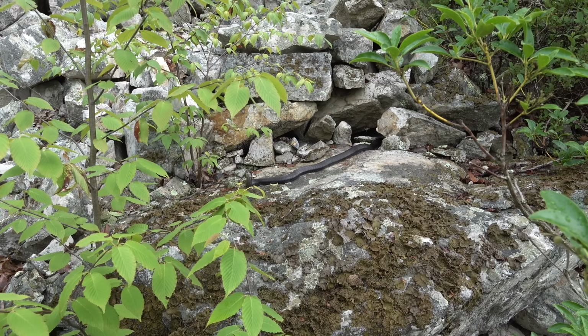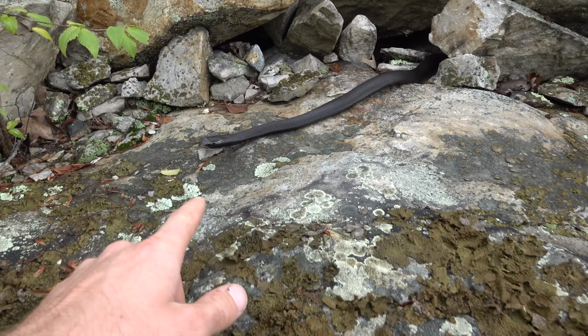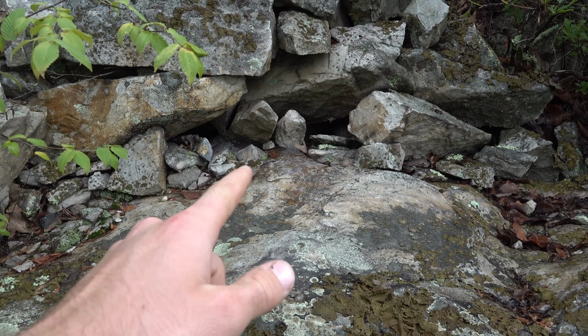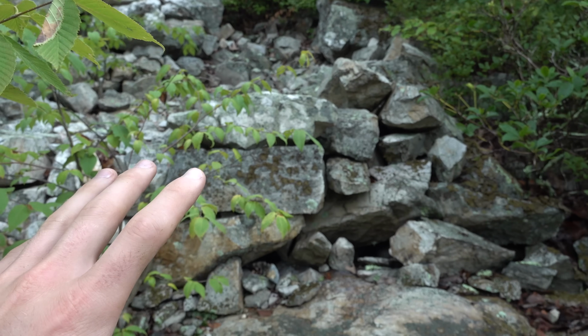All right, guys, check this guy out. Coming out of the rocks right here, he's looking at us. That is not a rattlesnake. That's a black racer. A harmless species, it does bite a lot, but they do enjoy the same habitat as rattlesnakes, so it means that we're on the right track.